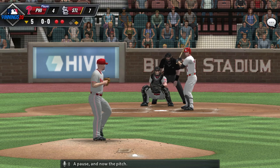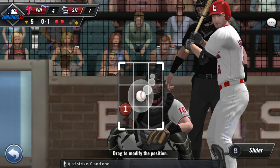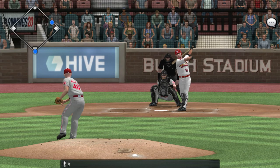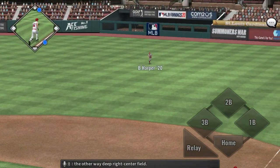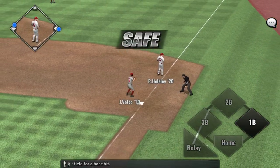A pause, and now the pitch. Now a fastball for a called strike. 0-1. The pitch. And it is sent the other way, deep right center field. And that's through into right field for a base hit.